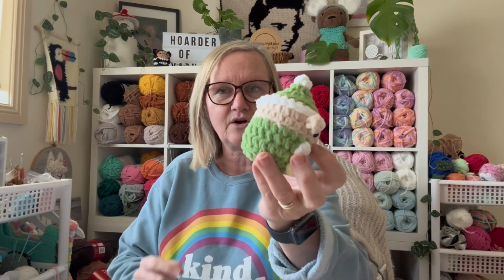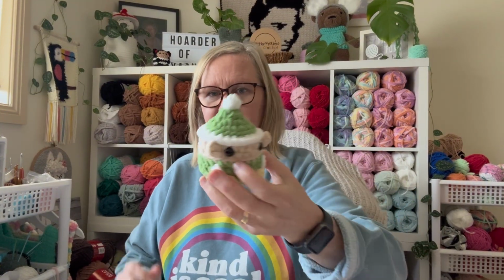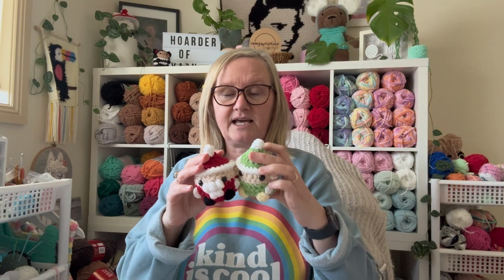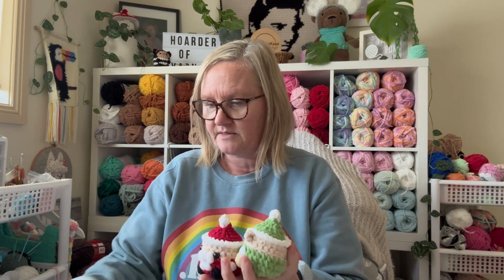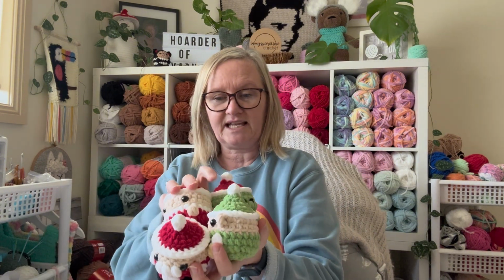That worked beautifully with this green, which is Lorikeet from Patty's Plush. So a very, very similar consistency to Patty's Plush, if you're here in Australia and if you're lucky enough to use that yarn. So that was my pattern test for Kelly.